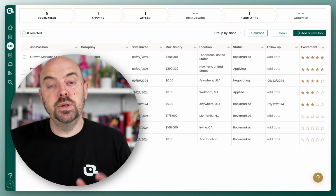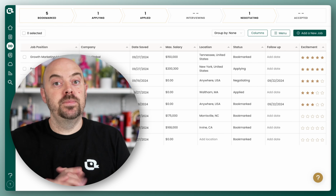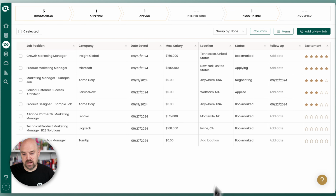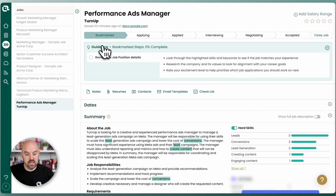The job tracker has built-in guidance per stage that your job moves through. Let me show you how that surfaces in the platform. So let's come over to a job that is in the bookmarked stage. And you can see here that you've got this guidance green bar. And when you click and expand it, it's going to give you some tips and actions that you can take per stage.